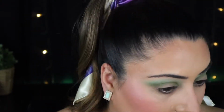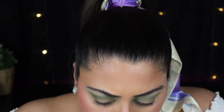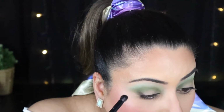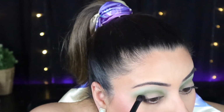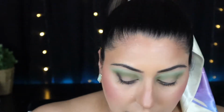We're gonna go in and let's deepen the outer corner a little bit. I'm just gonna use a kind of dense brush like this, and I'm gonna go in with this dark shade here called Past. It just looks like a dark kind of purpley, cool toned brown shade. And this one, because there is also kick up, I just want to tap off any excess because you don't want fallout, especially if you've done your base like I have. So if you haven't done your base though, I think you're okay. Doesn't look like there's much fallout though, so that's good. So we're just gonna do that just on the outer corner.